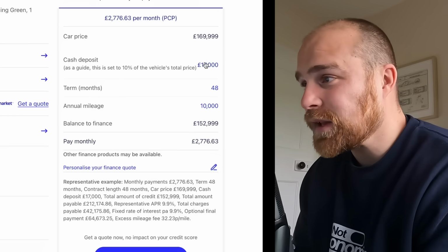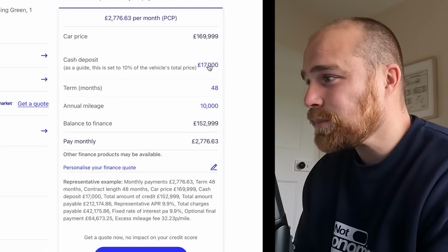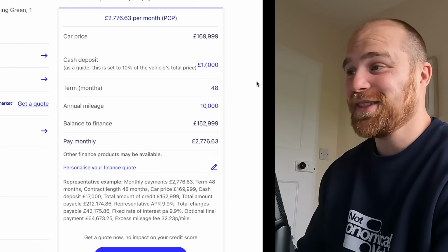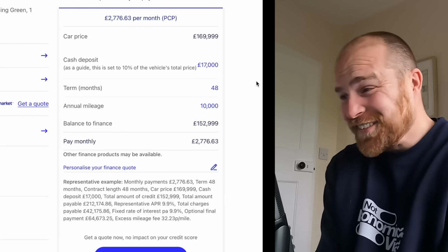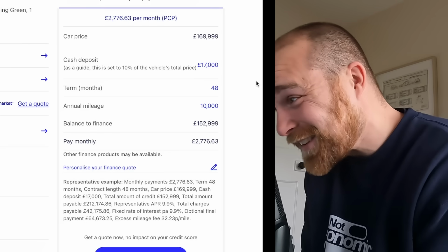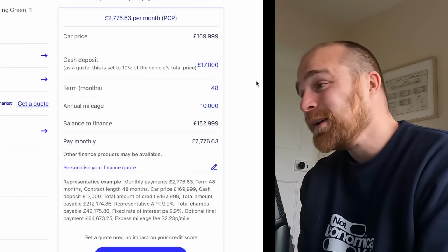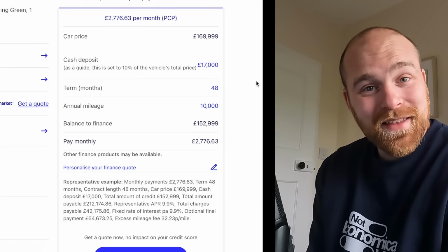Check out some of these monthly payments as well. So with a cash deposit of £17,000 and over a 48-month term, the monthly payments are £2,776. Double what I pay to live here.